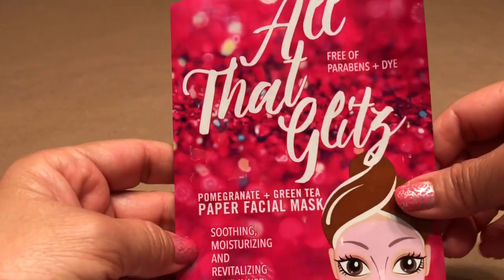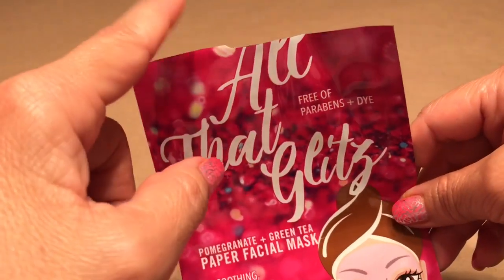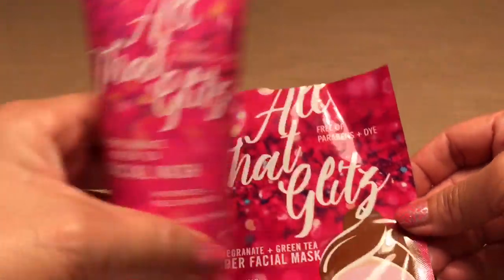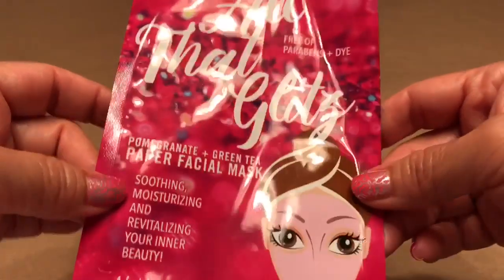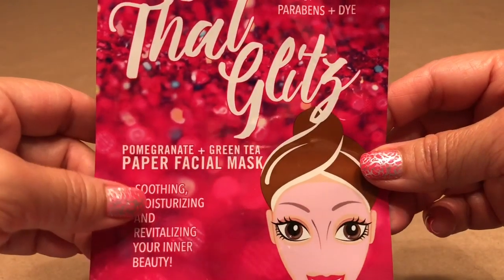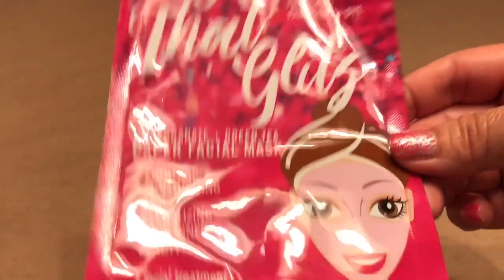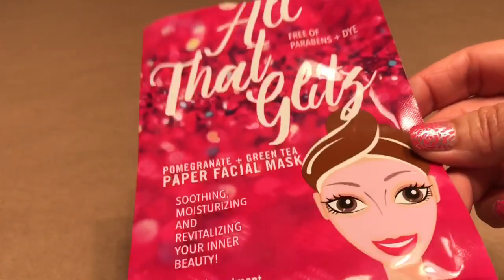Now the next item is the same as the facial wash, except this is the paper mask. I will say this, when I open it, it does not smell anything like this. It doesn't actually have a smell. It doesn't smell bad, but it doesn't smell as good as this at all. I might have just gotten a bad batch, I don't know, but this one in particular did not have the same scent, which I probably would have enjoyed very much. Nevertheless, it did leave my skin moisturized and very soft and very refreshing, and I liked it. For a mask for $1, I don't think it's bad at all. I actually did like it.